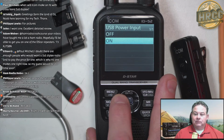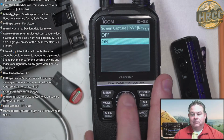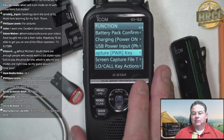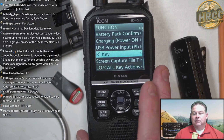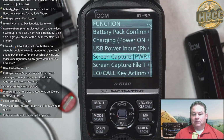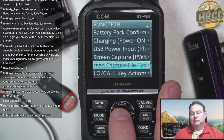Power input. On. So this is a fun one, too. Much like the 705, the 7610, some of the other radios, you can enable this feature. If you just quickly single press the power button here, it'll take a screenshot of your screen, which is kind of useful, particularly if you wanted to have an easy record of somebody being on a repeater, getting a contact with them, or receiving a message. We're going to get to image transfers pretty quickly, and you can do things with that too.